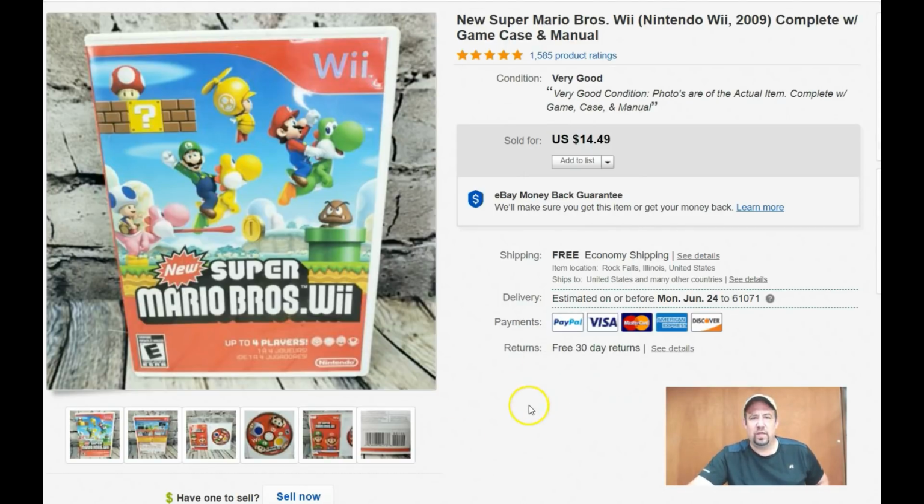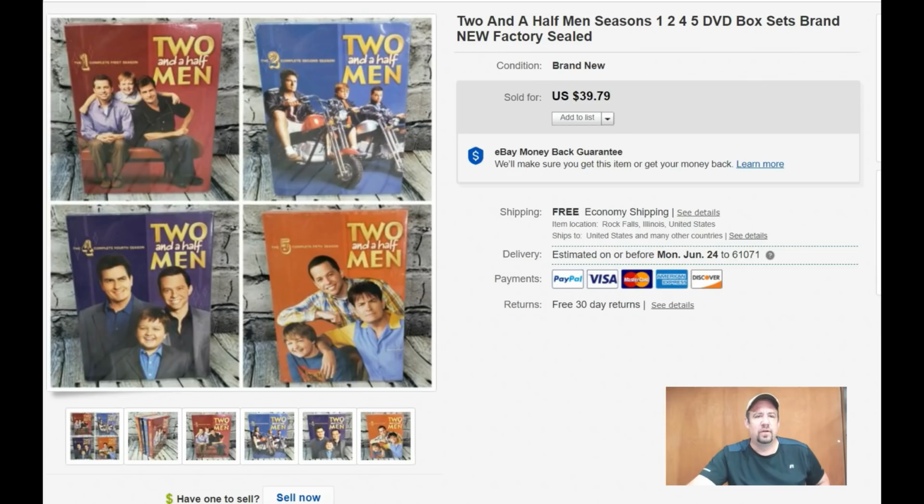Super Mario Brothers for the Wii. This is just a garage sale find, $14.49. I was into this for $1. Two and a Half Men. I just picked this up, I think, last week. I paid $8 or $10 for these. These are 4 brand new sealed Two and a Half Men DVDs, and I got $40 out of them. So not too bad, especially considering they sold within basically a week.